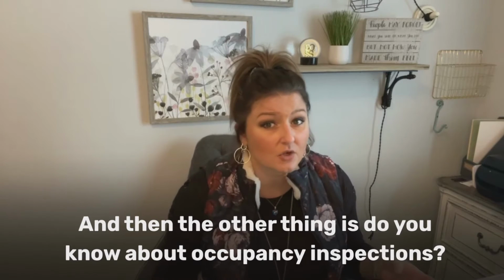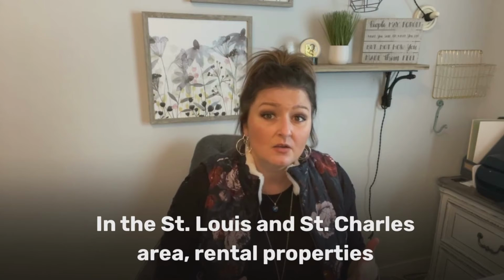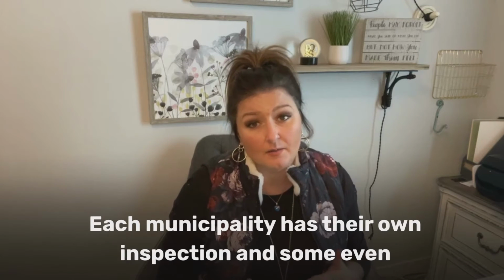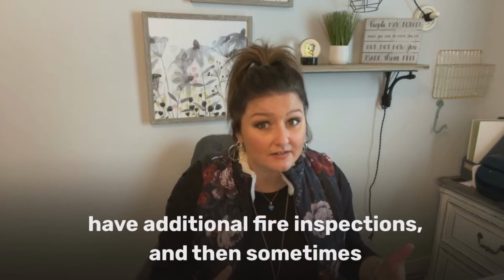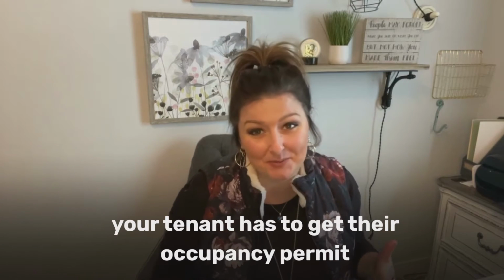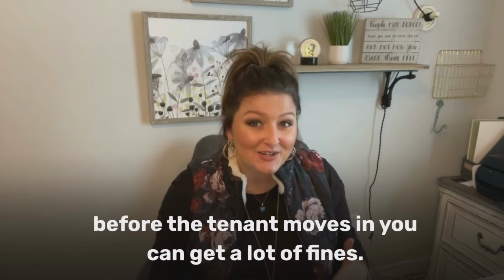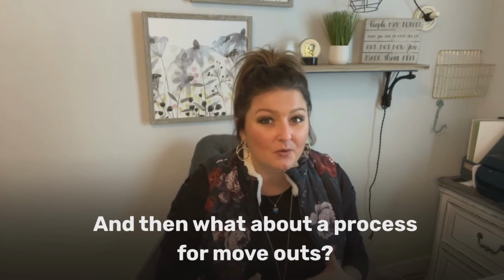And then the other thing is, do you know about occupancy inspections? In the St. Louis and St. Charles area, rental properties typically have to pass a rental occupancy inspection. Each municipality has their own inspection, and some even have additional fire inspections. And then sometimes your tenant has to get their own occupancy permit too. So if you don't pass all these and do all this before the tenant moves in, you can get a lot of fines.